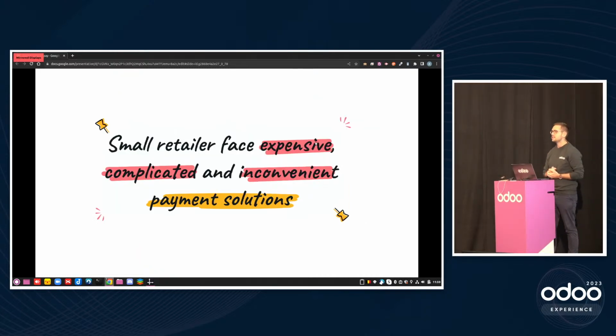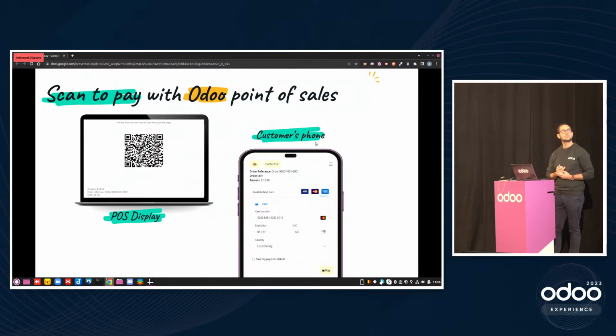Unfortunately, that issue is way more common than we think. Small retailers face expensive, complicated and inconvenient payment solutions. This is where Odoo comes in. With its brand new scan-to-pay feature, Odoo enables you to generate a QR code on the point-of-sale display. On the retailer's device, the customer scans the QR code and is redirected to the web page checkout. The customer fills in their bank credentials. Once the payment is successful on the retailer's device, the order is settled and the customer is good to go. This feature is awesome. No extra hardware needed, and it's so easy to set up.